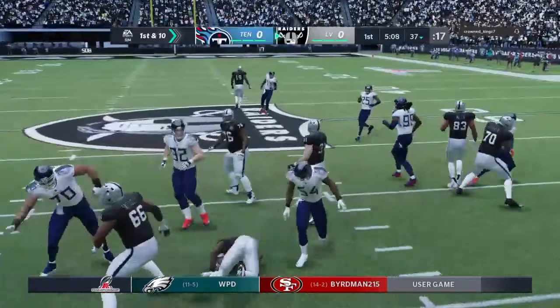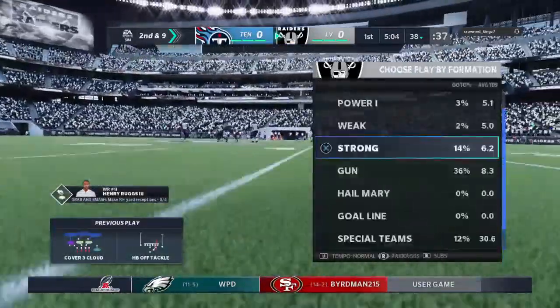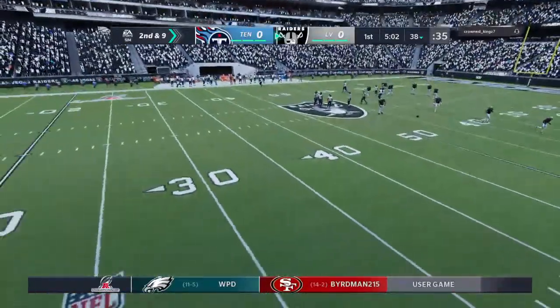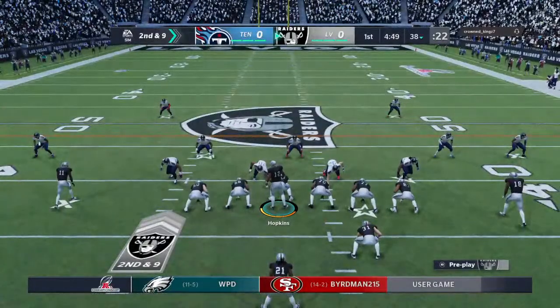On 1st down, Joseph. And they will only muster a yard here to the 38. Just a yard on the pickup there, and it'll bring up a 2nd and 9. 2nd and 9 at the 38-yard line.